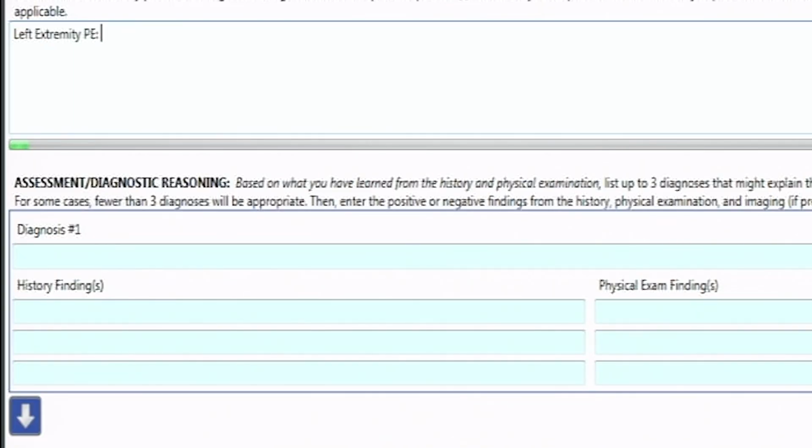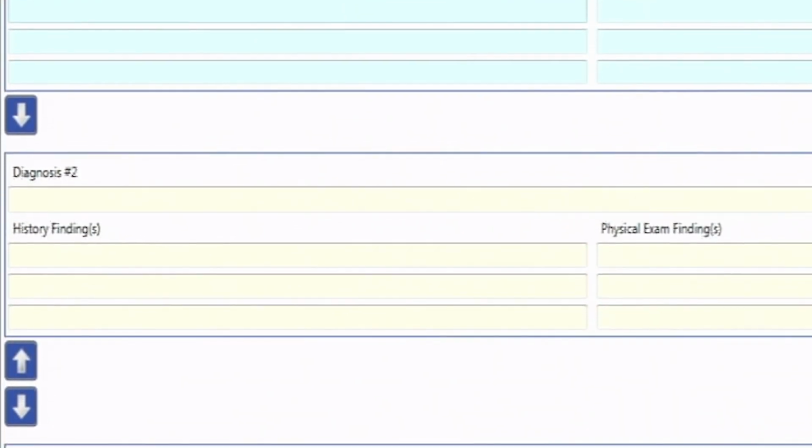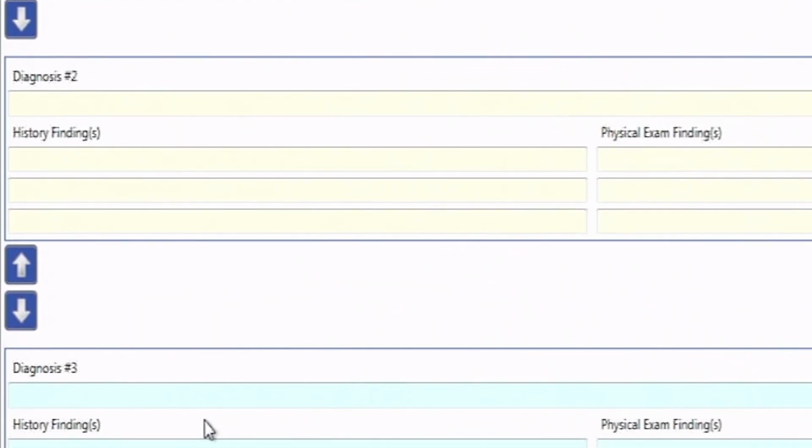There are 3 formats of patient notes. You will encounter one format for cases in which there is a true differential diagnosis, such as an ulcer case in which the origin of the ulcer is unknown. For this type of patient note, list up to 3 diagnoses in the order of likelihood.